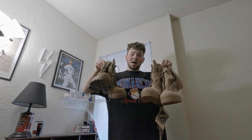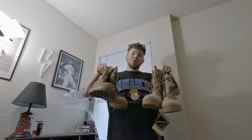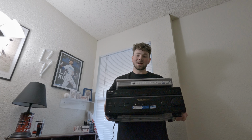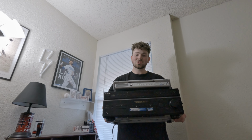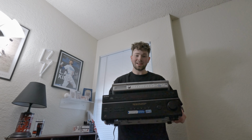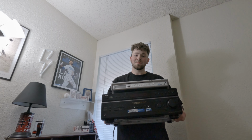Couple pairs of these combat boots. These will sell for around $60 to $65 a pair. Only paid $15 for the both of them. These items still shock me on how they actually sell. These things are so old, but an old Sony receiver and Sony under the sink radio, these sell for $40 to $75 and I got them for $5 a piece.